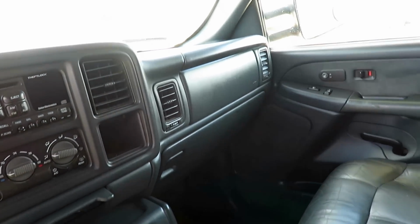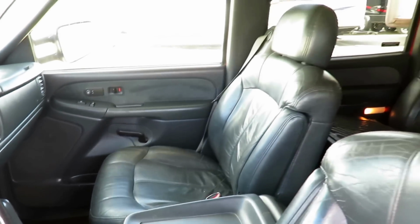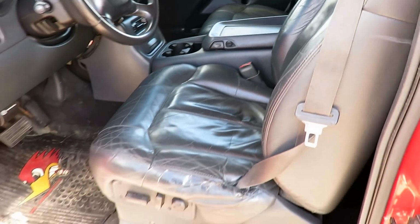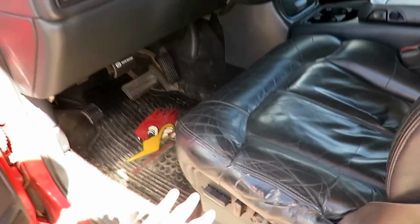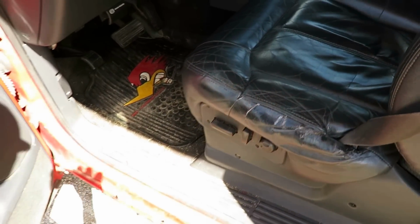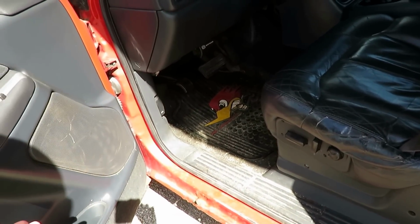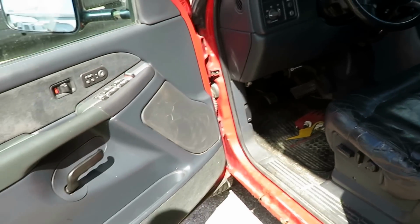All in all, this is not bad. I've definitely seen rougher trucks and everything. You know, 208,000 miles. She's been used. But you can see where there's a little bit of wear and tear in the seat climbing in and out, but it's not shredded and falling apart. Nicely equipped truck, too. When this was built, this pretty much had all of the things.